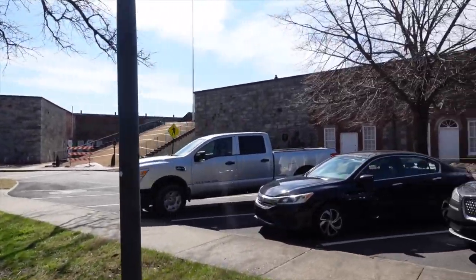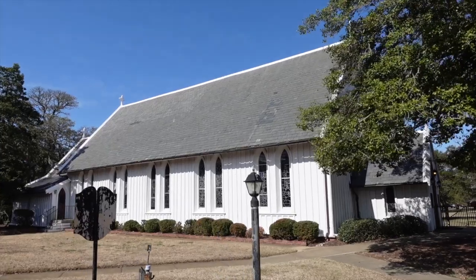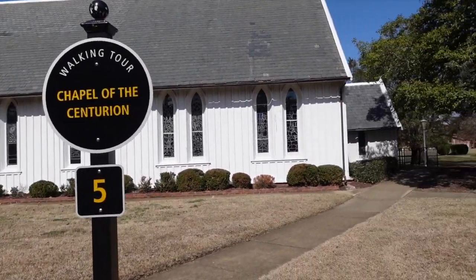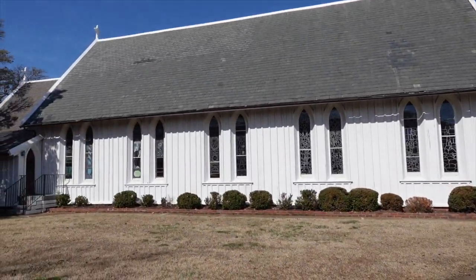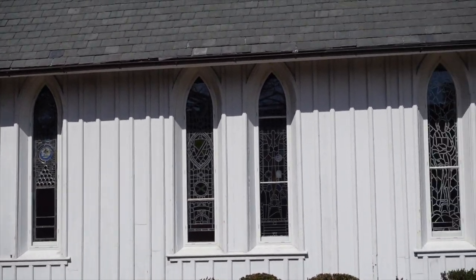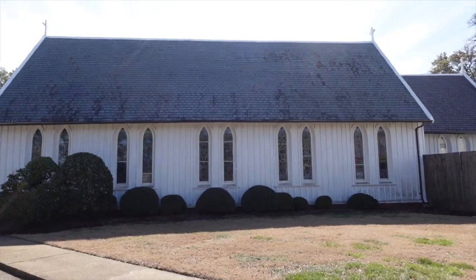Okay, so let me find stop number 5. Yeah, again, there you go, stop 4. Flagstaff Bastion. Yeah, looking nice. Here we are, stop number 5, Chapel of the Centurion. All right, Sunday services at 8:30. Little cannonballs right there in the stained glass window. Dedicated in 1858, the Chapel of the Centurion was designed by noted architect Robert Upton.